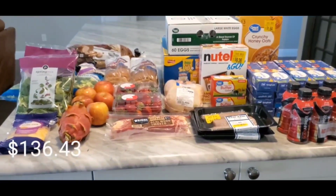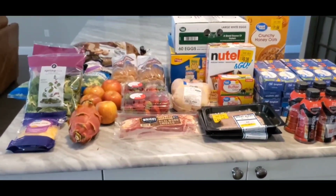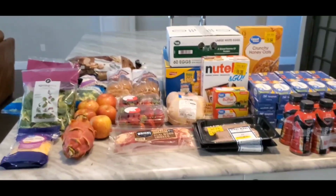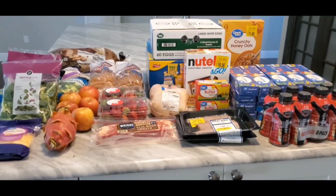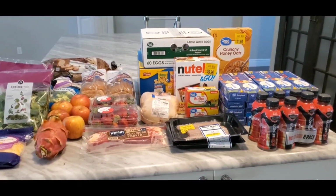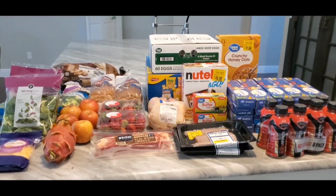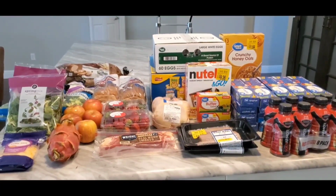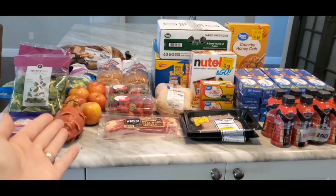I will have it on the screen as normal. But yeah, this is hopefully, and I don't even mean it like hopefully, probably the last time I'm gonna have to go to the grocery store for this month of March. It is only the 20th, so I can't guarantee that, but I'm pretty sure that I will not have to go back, but we will see.